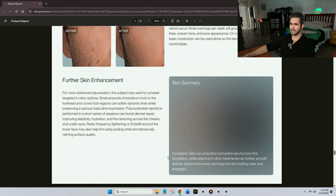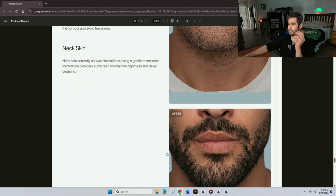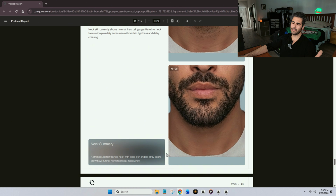Neck recommendations, and we're almost done here. Basically, make it a bit thicker, all right, more masculine, and clean up the beard, which I've always struggled with because my beard will come down to like right here. I kid you not. And when I trim this, right, I get like razor bumps on my neck, but they say, hey man, you know what? Get a stronger neck, no straight beard growth.